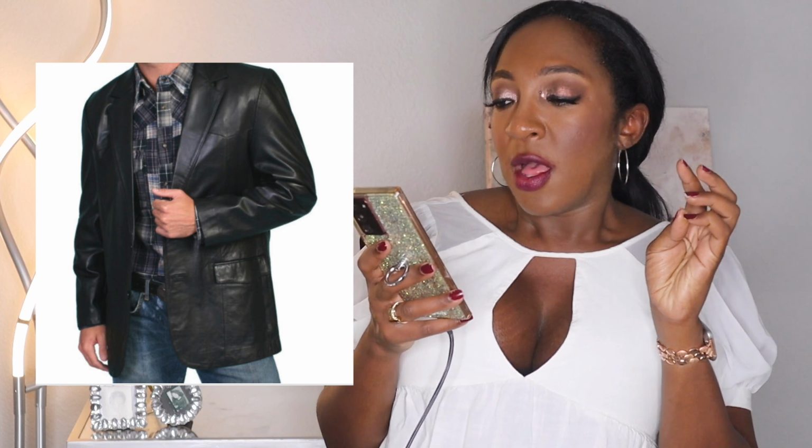Here's another one I found at the thrift store. This men's Scully Black Lamb blazer. Had never heard of this brand before. It was brand new with tags at the thrift store. They had it marked for $25. I just touched it and immediately knew. I was like, this feels like amazing quality. This has to be real leather, real lamb, real something, and it was. So it's lamb leather. Try to say that fast 10 times, but I just knew.